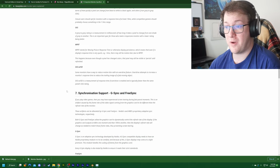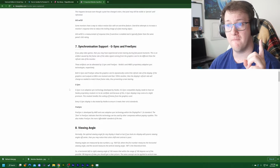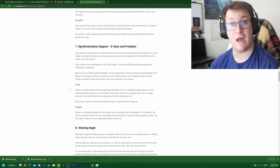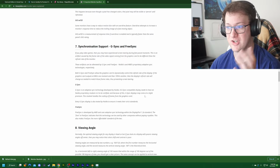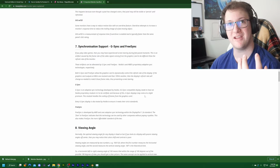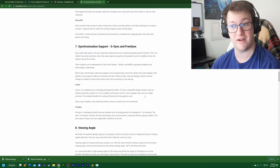The next part that we're going to be talking about, actually really quick, I'm going to touch briefly on this here. Monitors also have features that work well with different graphics cards. So for example, G-Sync is NVIDIA's encoder for their adaptive syncing technology. So I'm just going to read this here for you. A G-Sync compatible display needs to have an NVIDIA proprietary module in it to be certified. Because of this, G-Sync displays may come at a slight premium. This module handles the scaling of frames from the graphics card. So it handles more of the encoding tasks that would be handled only by your graphics card. It takes the load off of your card by doing that.